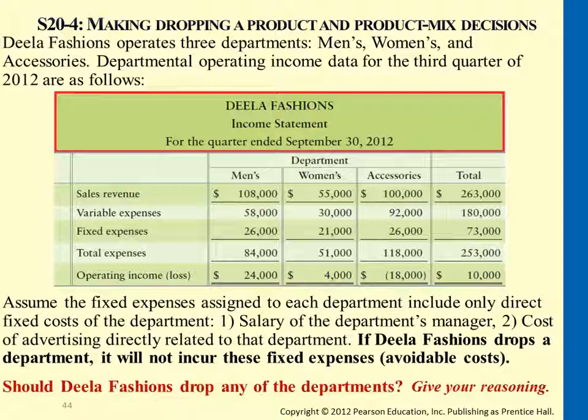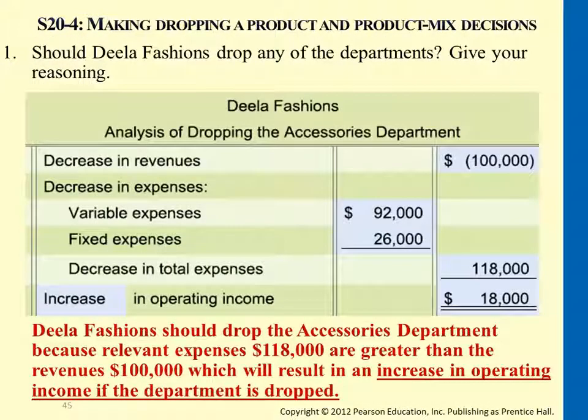Now you compare against the revenue that you're losing after dropping that department, which is the exact sales revenue that you're generating, $100,000. So the cost you're saving is $118,000, and the revenue you're giving up is $100,000. So the cost saving exceeds the revenue by $18,000. You should decide to drop the department, because the revenue is not covering the cost. The cost is way too much.